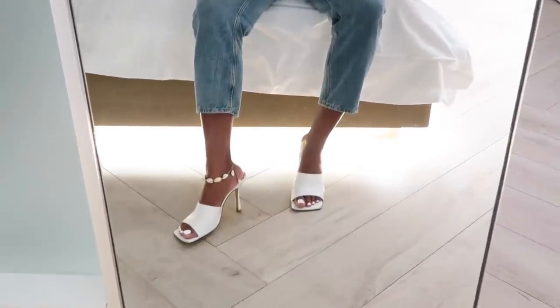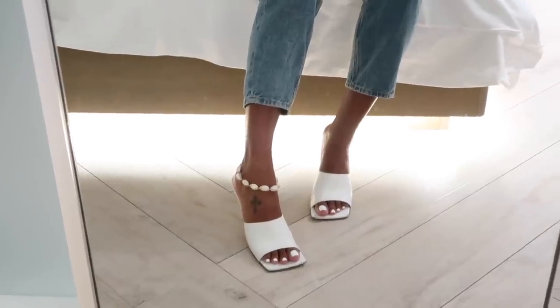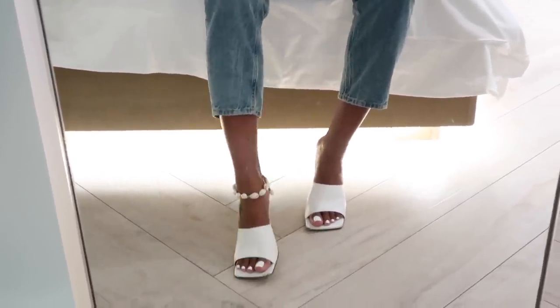And then of course I'm wearing my cowrie shell anklet. You guys love this anklet. So I will link similars down below. Most of them I find on Etsy for like less than 10 bucks. So that is today's look.